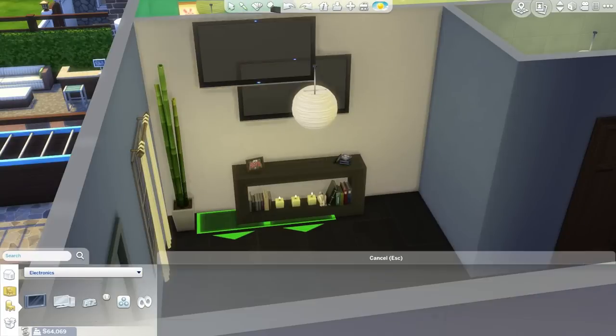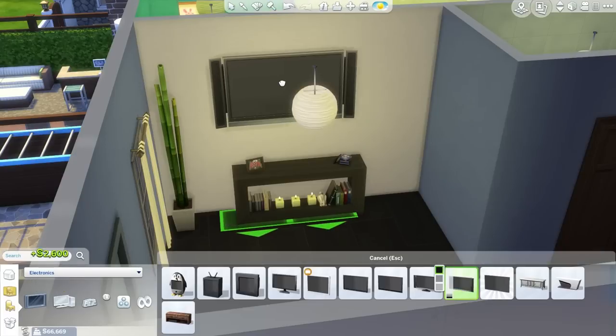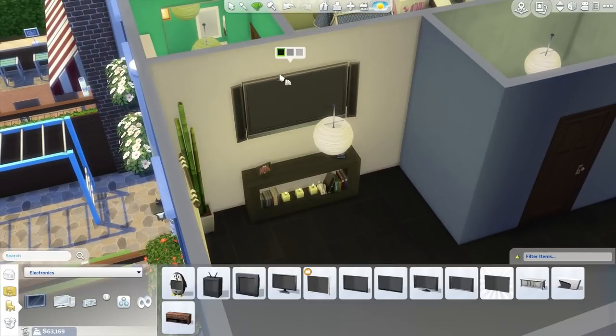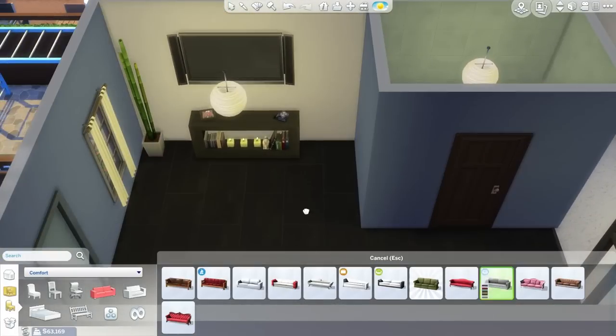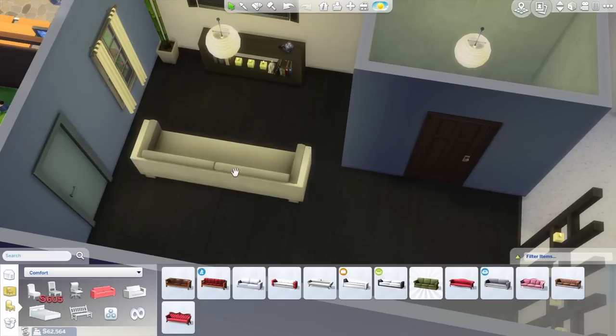I think I'll leave it as that for the wall here, but to take up a little more space we'll go with this TV just so it looks a little bit more filled out without there being any other decorations. Okay, that looks pretty good. So let's get a couch in here. I'll use the one that came with Spa Day, just use that. They should be able to get around that just fine.